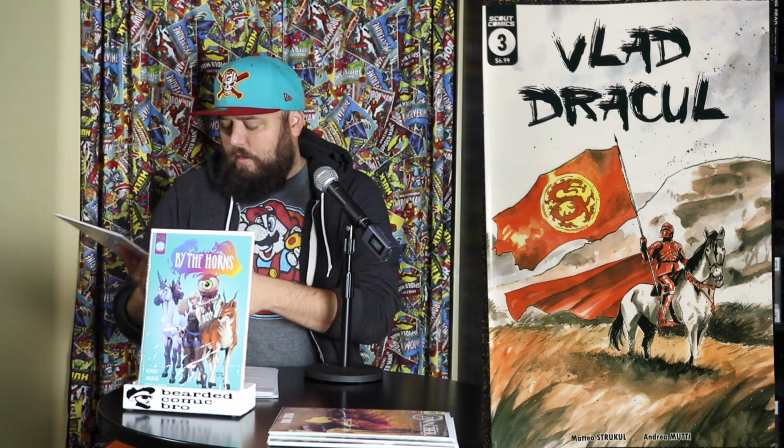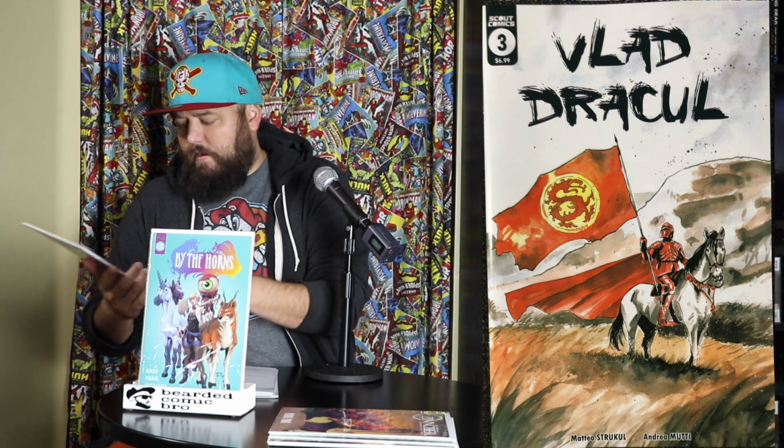Up next we have, this feels heavier. Of course it's heavy. It's Vladra Cool, Mateo and Andrea. Really intriguing storyline about dealing with Vladra Cool. The art is kind of a more grunge art style on this, which I think is really intriguing with the storyline. It works out really well. It's not sharp, crisp lines. It's more of this kind of a flow, and I think it works out really well with the story.